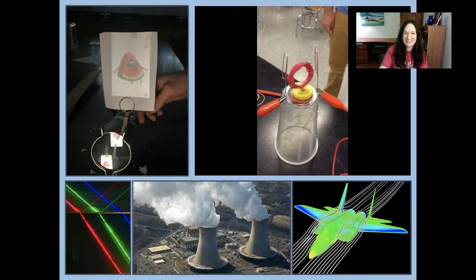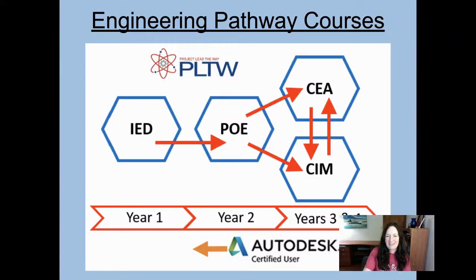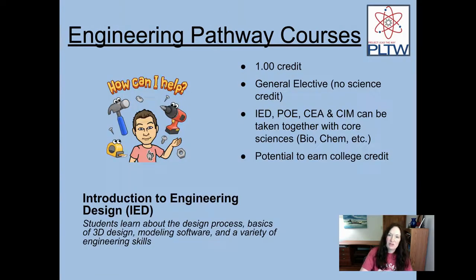Now, the engineering pathway, again, engineering does not count as a regular science credit, but it does count as a science elective. So you can put this in the elective part of your registration form. So let's talk about at least the first couple classes. Those are typically the ones that you can take at South.